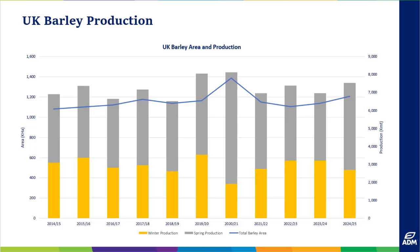of a lower winter wheat acreage, which was unfortunately due to the wet weather that we saw for most of the autumn planting window well into the spring. We also had a corresponding lower winter barley acreage, which you can see here, the yellow bar on the right hand side there.